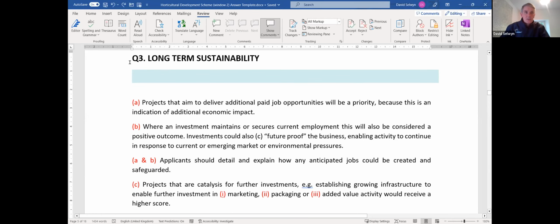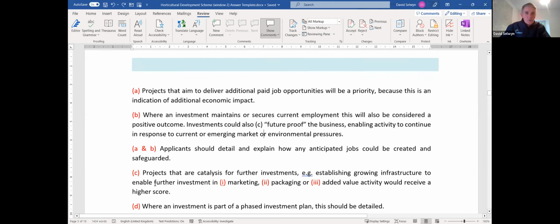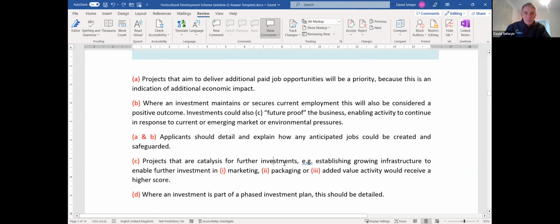Long-term sustainability is the third question. So products that aim to deliver, this is all about increasing job opportunities. So this is creation of jobs. There's also safeguarding of existing jobs, and also then how what you're doing can be a catalyst for further investments.